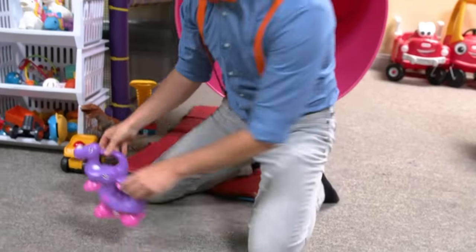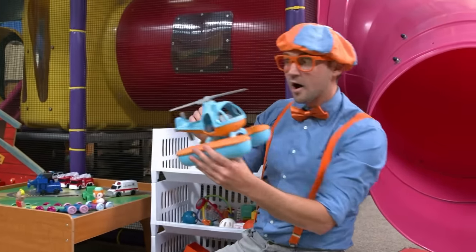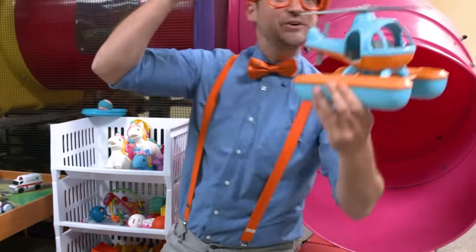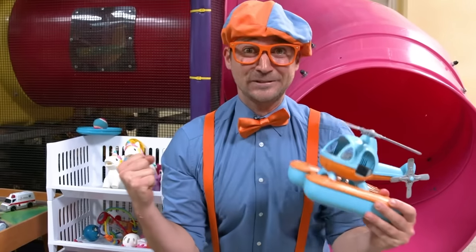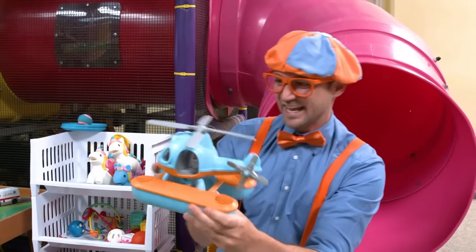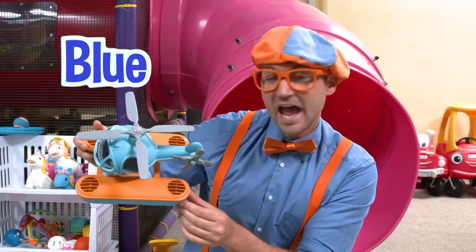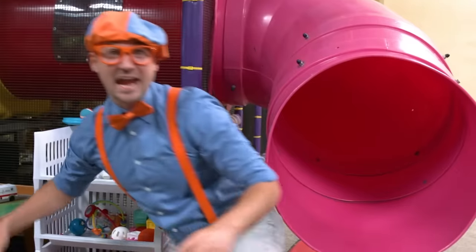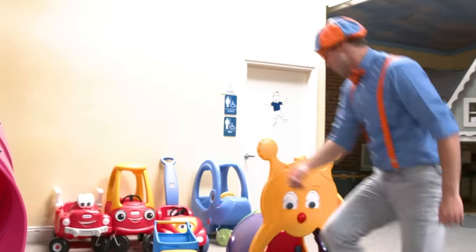Whoa! Look at this! Oh, it's a helicopter! And it is my two favorite colors! Yeah! What color is this helicopter? Yeah, there's two colors. Blue and orange. Woohoo! We'll set that back and go explore. Whoop, whoop, woohoo!